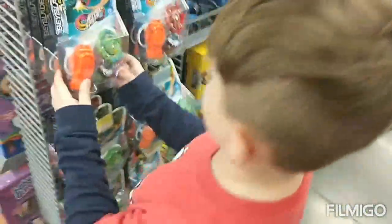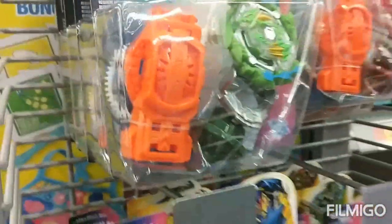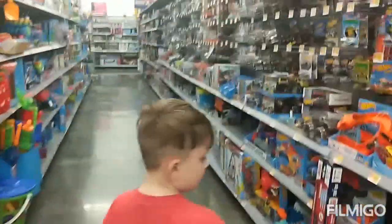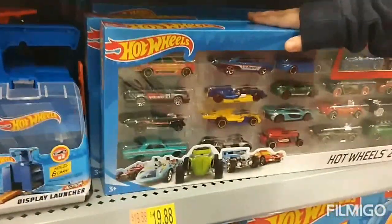Are you gonna go look at the Barbies since you like Barbies? No, I do not. I'm just kidding. What is that? I can't have this. This is $19. This is my favorite aisle. $19. Almost $20 even, after tax. What's this? Yeah, here we go.